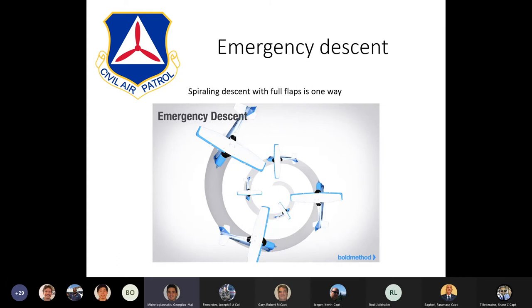45 degree bank, full flaps, top of the white arc, meaning 100 knots in a G1182. Now, it's not the only way to do it. You can also do this straight ahead. You can also do something else. That's partly why we're having this flight clinic, so you first have experienced this, but also see what it does for you.